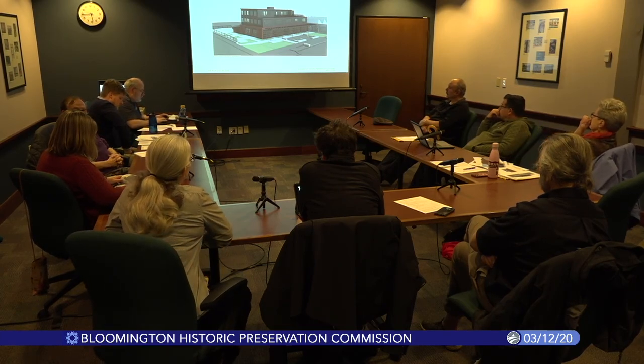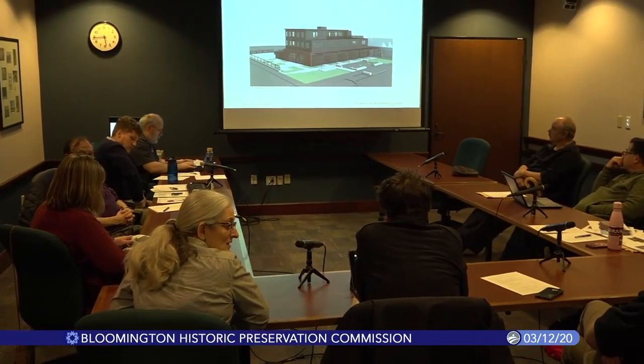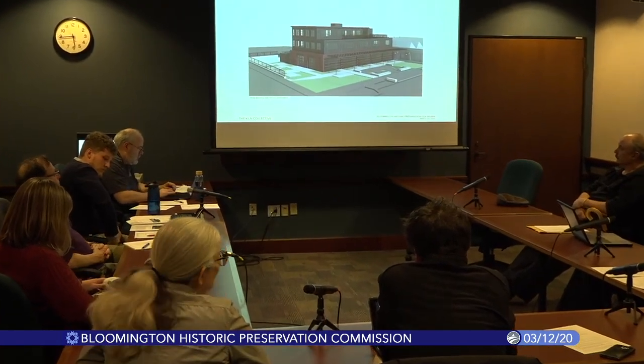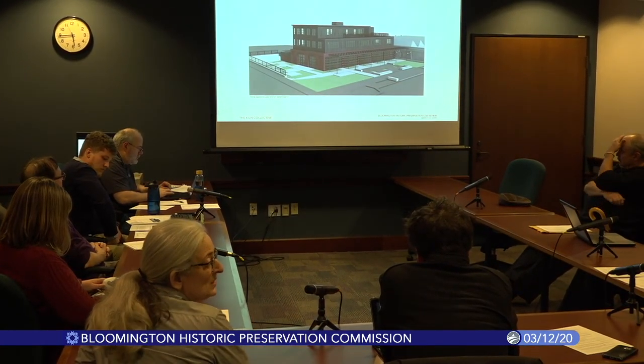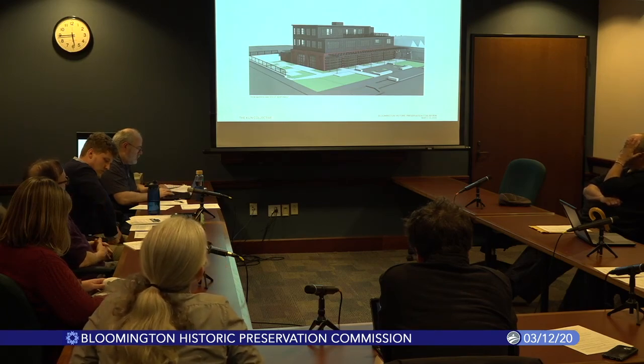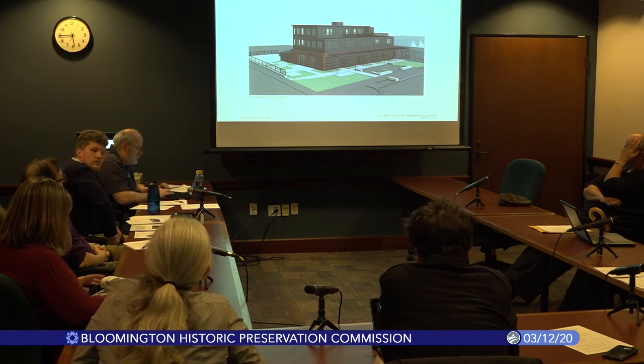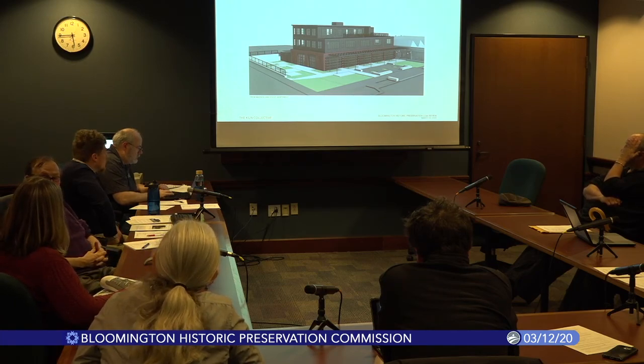But altogether, I think you guys have made a really nice building out of this, and I think you're going to love it when you're in it. I think with this change, you're actually going to get more light than you did before, and it really feels interesting. It's a fascinating building. Great, thank you. Some questions?